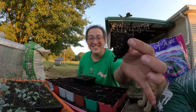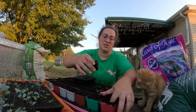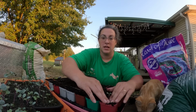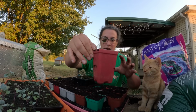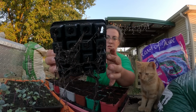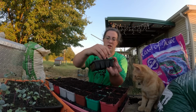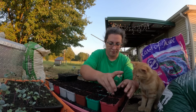Look at how cute. This is the perfect little plug to put in here. And ideally, these are going to go into the greenhouse the 1st of October or around there. And there's plenty of soil and nutrition in this pot for that amount of time. There's these little holes in the bottom where I can push my finger in, get the plug out, and then plop it on over here.